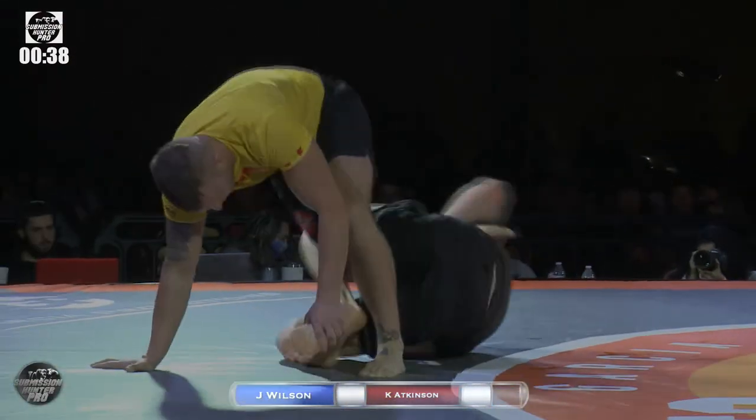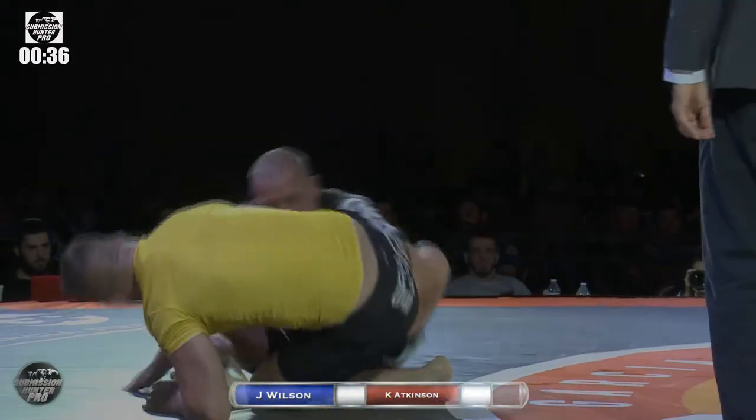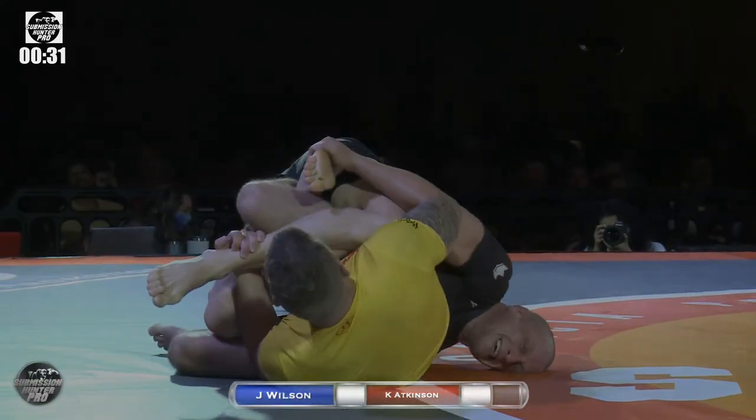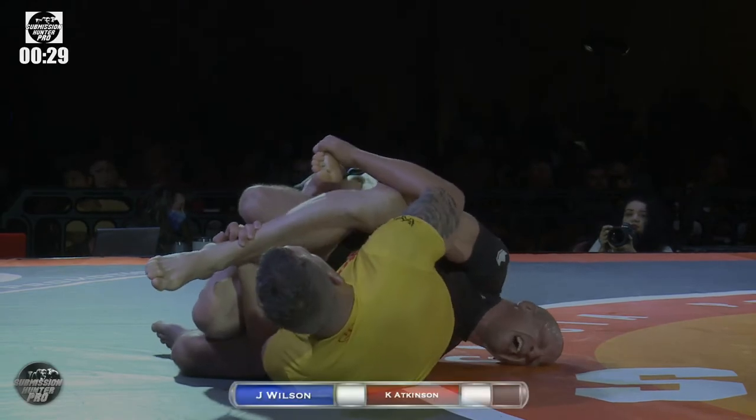He's going belly down with a foot lock. So he switches to an outside heel hook. Turns to a calf crush, rolling through underneath him. 30 seconds remaining. Oh, this is tight. This is plenty of time to get the tap here.